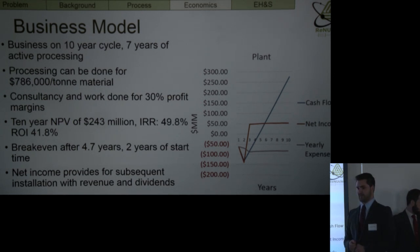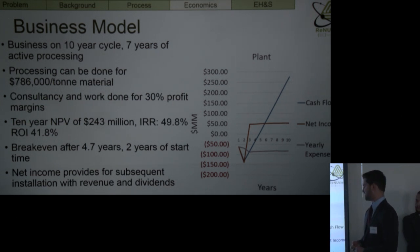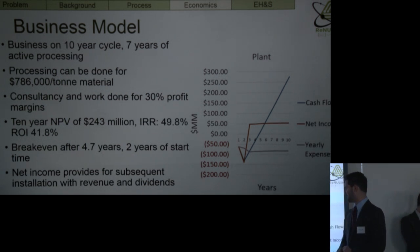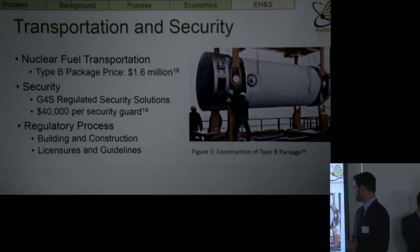The big number there being the return on investment at the bottom. We're looking at a 41% return. Our break even is 4.7 years. This is including the 2 years of start time, because the second we flip the switch on this reactor, we can start making money. So the sooner we can do that, the better. And again, all this net income works out to paying dividends to our investors and returning them at a 30% leap.